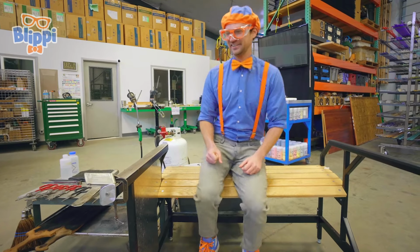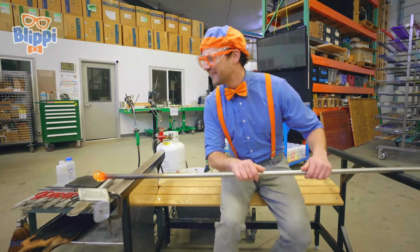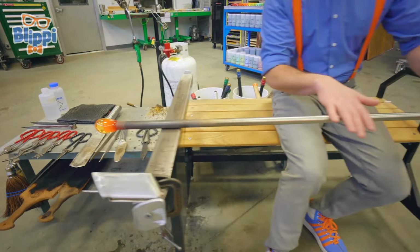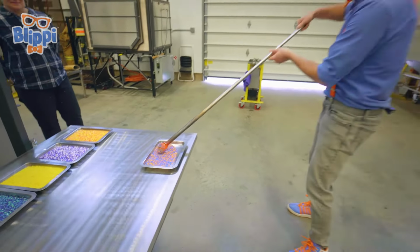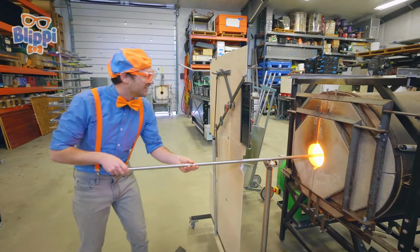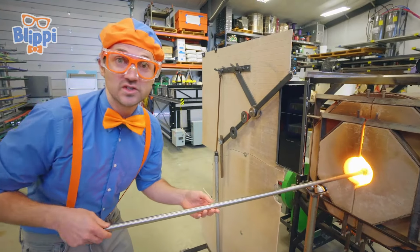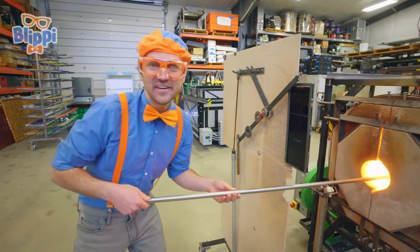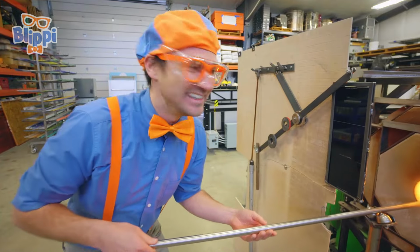Whoa! Check it out! First, I need to roll it. Oh, that's really fun. All right. There we go. This is so much fun. Whoa. All right, now we're heating it up. I chose blue and orange, my two favorite colors. What are your favorite colors or color? Wow. What a great color!